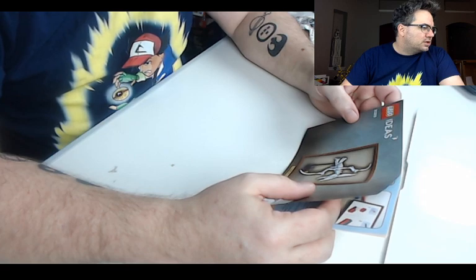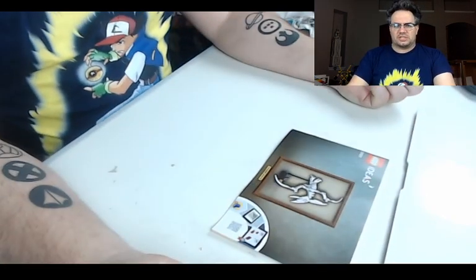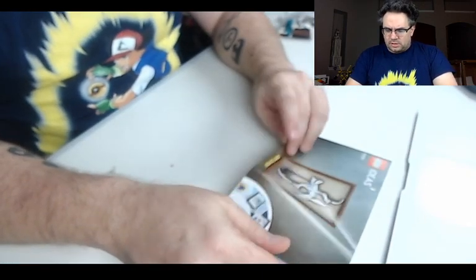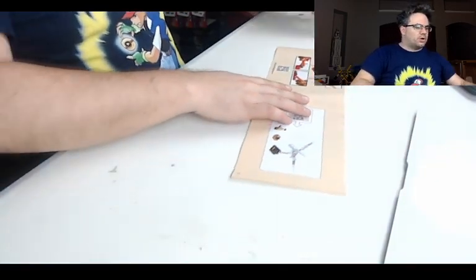Oh, T-Rex, rawr. Is that Spider-Man? No, it's not Spider-Man. You mean the shirt or the tattoos or what's going on? Let's see. Is this bag one? It is. So we're going to start with bag one.